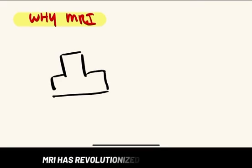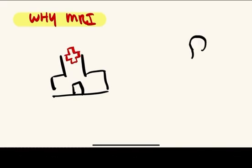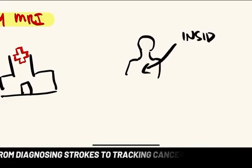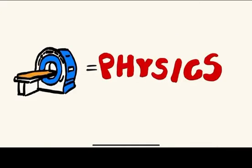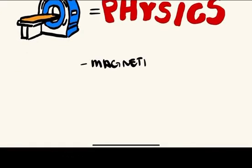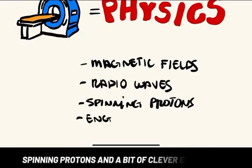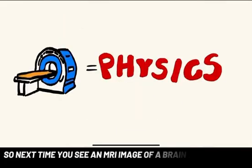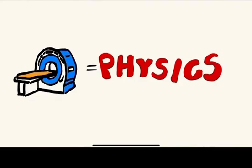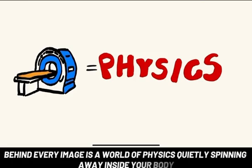MRI has revolutionized modern medicine. It lets doctors detect problems deep inside the body without surgery and without radiation. From diagnosing strokes to tracking cancer to mapping brain functions, MRI is one of the most powerful tools we have. And it all works because of physics: magnetic fields, radio waves, spinning protons, and a bit of clever engineering. So next time you see an MRI image of a brain or a knee or a spine, remember, behind every image is a world of physics, quietly spinning away inside your body.